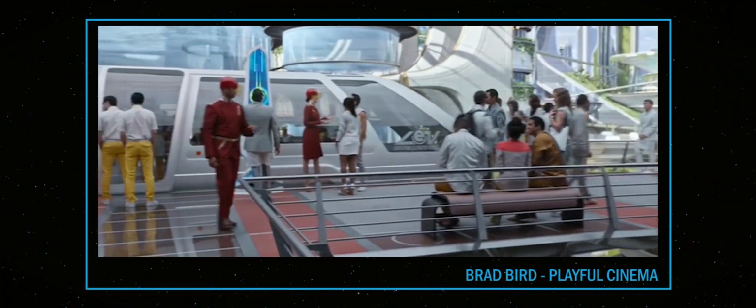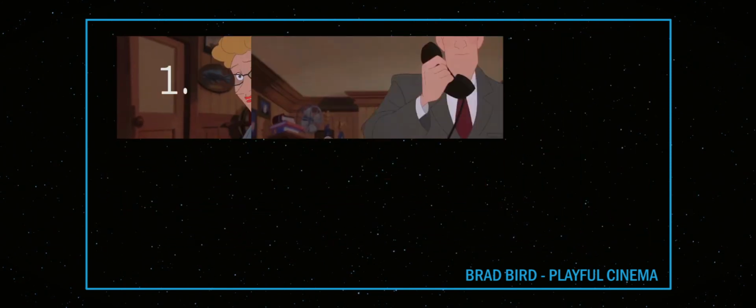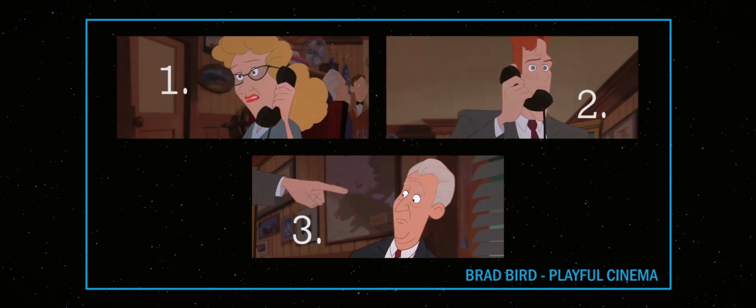A few years back, I made a video about the films of Brad Bird. And one of the main things I talked about in that video was how much he loves the 1-2-3 multiple point shot composition. Abrams has always employed this kind of shot.